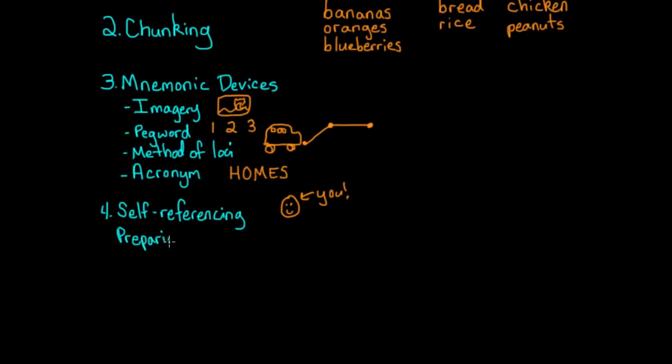And kind of related to self-referencing is the idea of preparing to teach. This means that you imagine that you are learning this material in order to teach it to someone else. When that happens, you're actually able to remember it a lot better because you're putting a lot more effort into organizing and understanding the information you're taking in. The last technique I want to tell you about is spacing. So this is a little bit different than the other ones. The other techniques involve what you do while you're already studying, but spacing involves how you structure that studying.